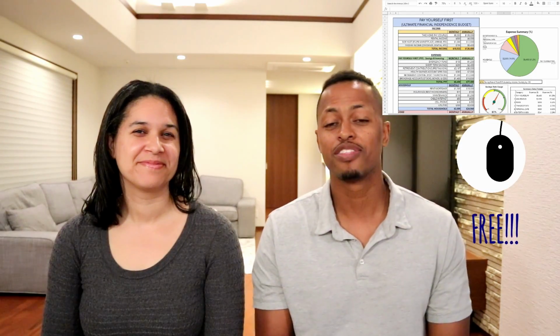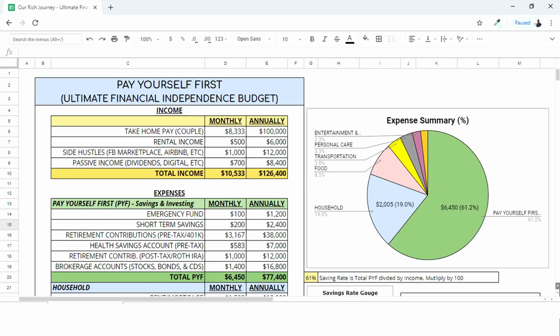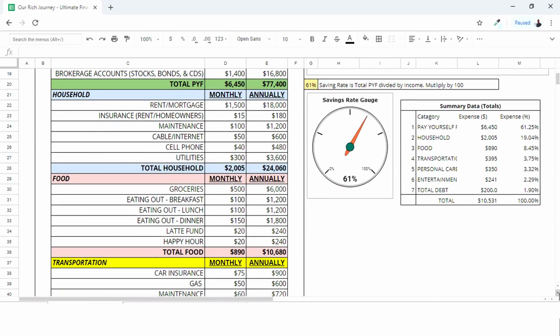I am so excited because today we are starting a new series all about financial independence. In particular, the financial independence tools that we are using to achieve financial independence. And we can't start financial independence without starting with the budget. So today, we are going to be sharing the budget that we use to achieve financial independence.